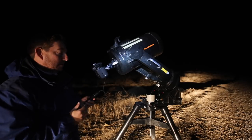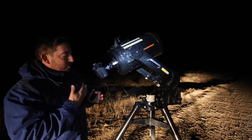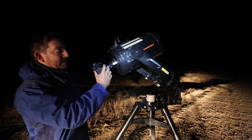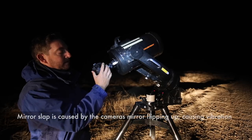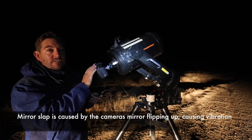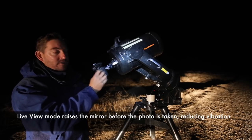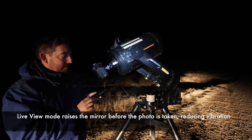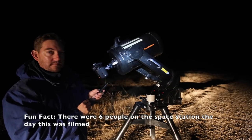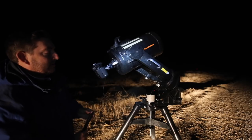Now, the reason I'm using live view mode is because that raises the mirror, and it's going to reduce something called mirror slap. What mirror slap is, it's when you take a picture like this. Here, I'll turn it back into normal mode. When you take a picture, you'll hear it. That's the mirror. It has to raise up and fall down every single time. And when you're zoomed in at high magnifications with a telescope like this, just that mirror slapping the top of the camera could cause it to vibrate just a little bit. It could blur the image, and we don't want that. So I'll turn into live view mode. That'll raise the mirror, and now I'll be able to do this. And no mirror slap, no vibration, especially because I'm using the cable release.